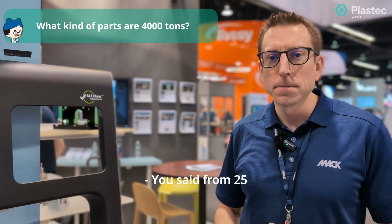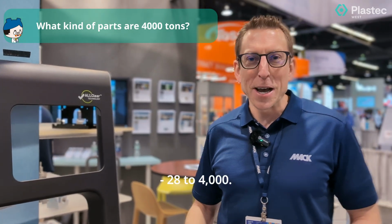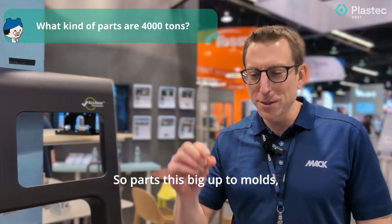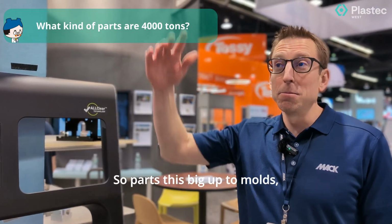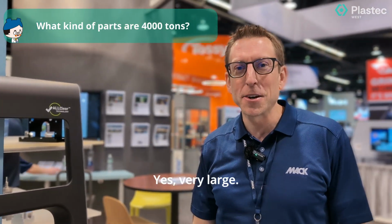You said from 25 tons to 4,000? 28 to 4,000, yes. So parts this big. Up to molds which are much larger than what I can portray right now. Yes, very large.